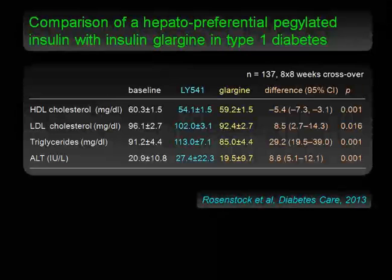Then another approach would be the pegylated insulin. Currently, there is no product in continuing development, Eli Lilly having announced they've actually suspended, they say, for 12 months the development of the insulin. And I think probably, although they did not announce what it was, the reason is on this slide at the bottom here, where you'll see the ALT in this study was quite markedly higher with the new pegylated insulin than it was with insulin glargine.